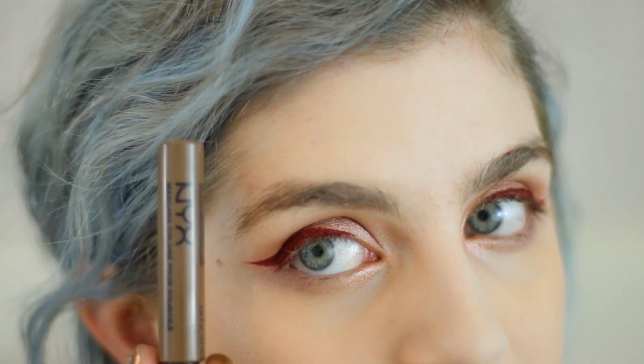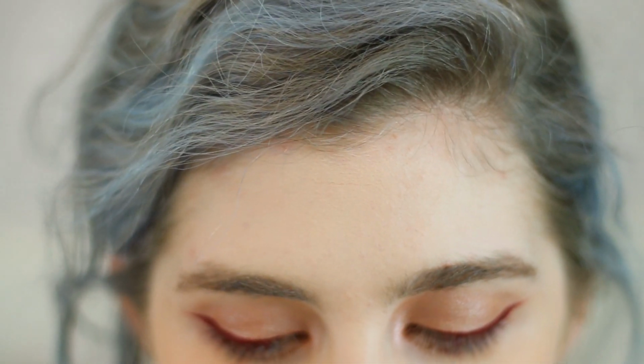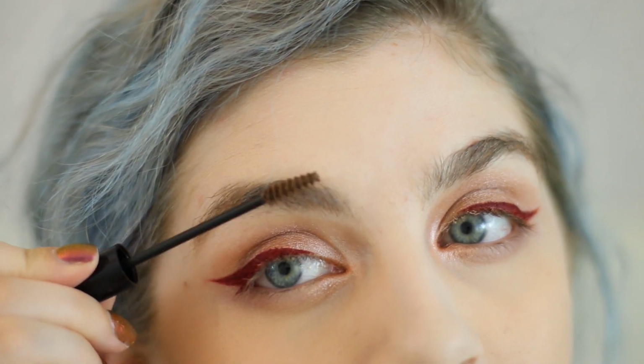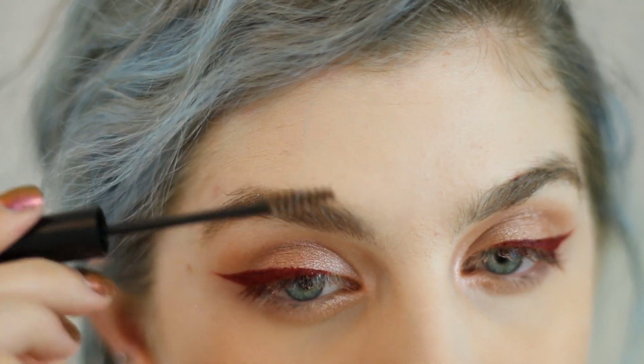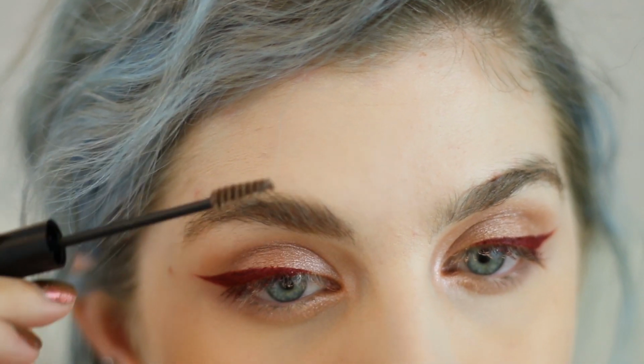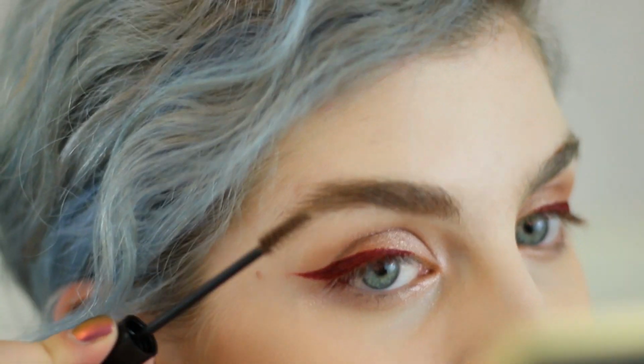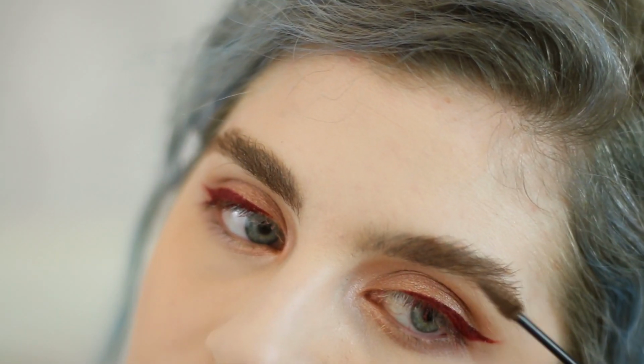As my brow gel, I'm gonna be using the NYX Tinted Brow Mascara. My shade is the shade Brunette. I feel like it's a little light, which is weird. My usual Anastasia Beverly Hills brow gel is a little darker, but I feel like, yeah, no, this is fine. I like the color. It goes on evenly.